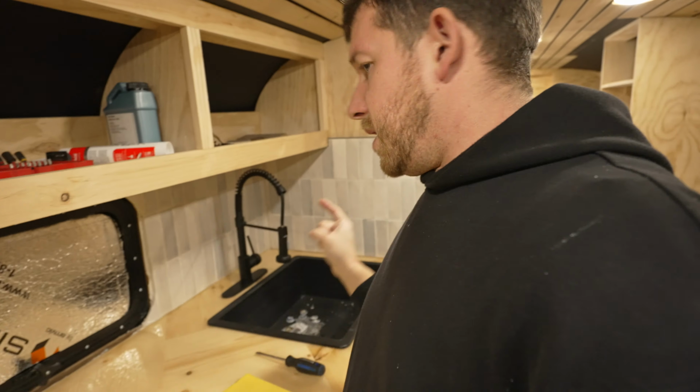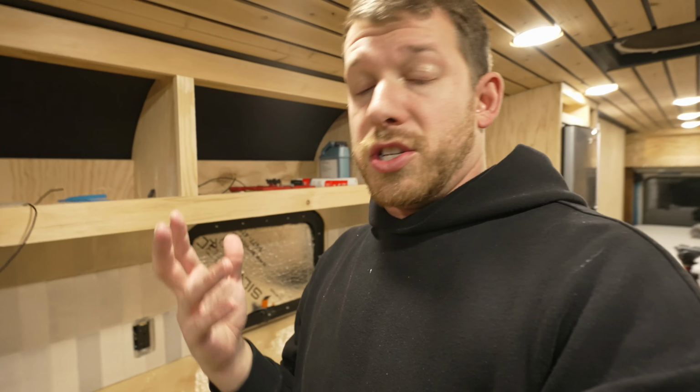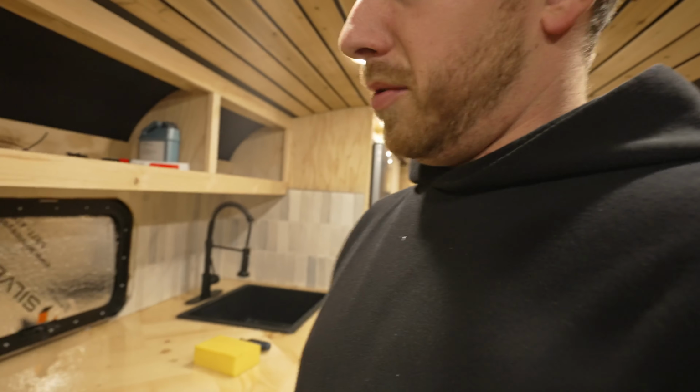Something I had to do in the kitchen is remove all of the grout that was on the corner between the countertop and the tile. We noticed just after driving it just a couple times that the grout was actually just crumbling and falling right out of the crack. I peeled all the grout out and I'm gonna silicone that edge now.